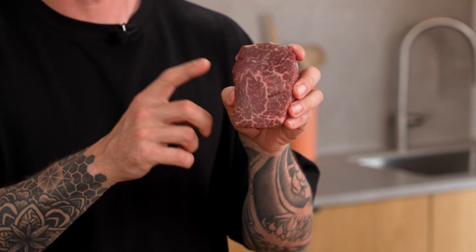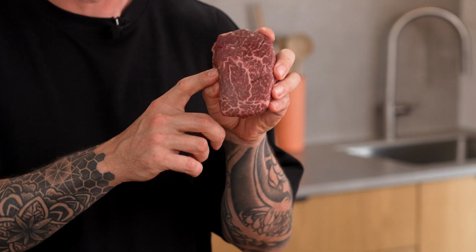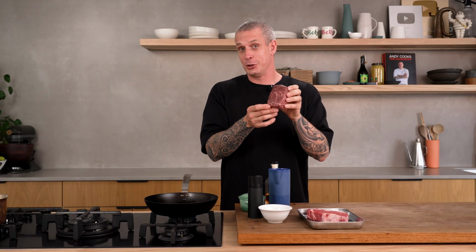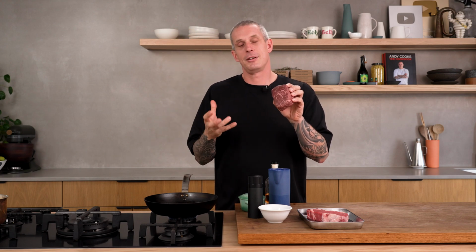This is a Marble Score 9 Wagyu fillet. This is $200 a kilo. That's expensive. Some people are going to say this is sacrilege to do this dish with a piece of Wagyu because you're kind of masking the flavor of the Wagyu with the peppercorns and the heavy meat sauce. But I think that it does add value.